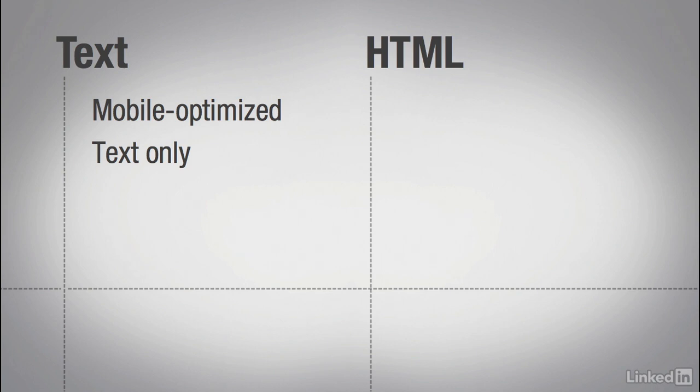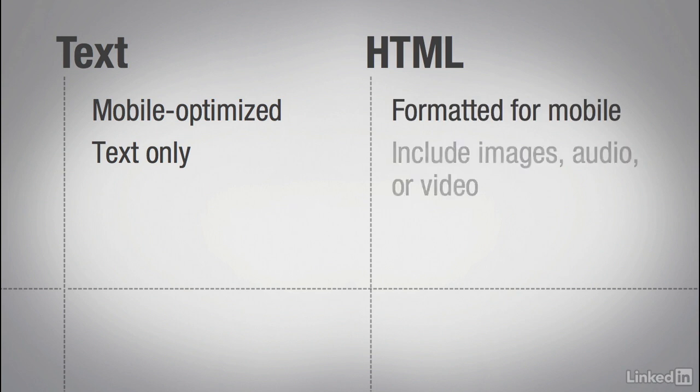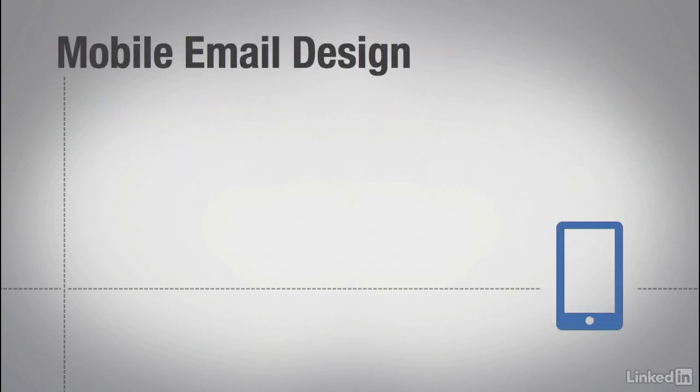Rich media emails, on the other hand, use the same language as your website, HTML, and you can leverage a wide range of formatting techniques like colors, fonts, tables, style sheets, and content, including images, audio, and video. When it comes to designing and developing your emails, there are three approaches you can take.